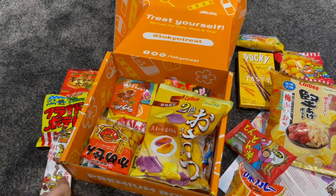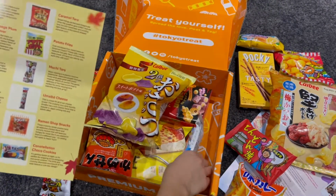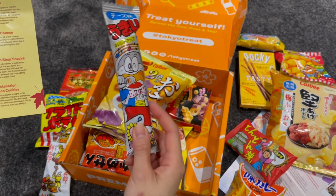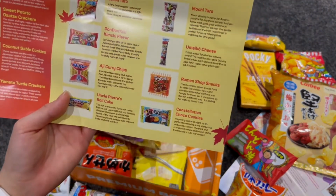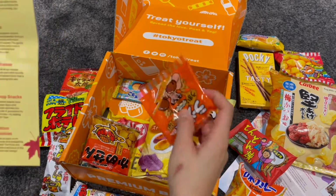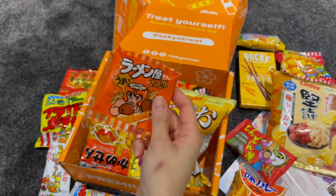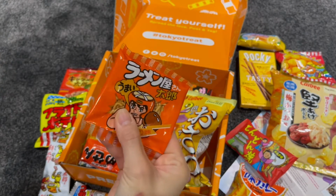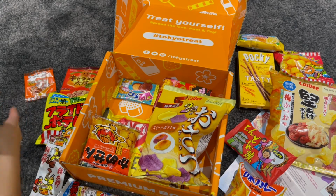Right here. And then, oh, Homaibu cheese. Homaibus are really good. I like them. They're good for snacking, definitely. And ramen shop snacks. This one. Almost the same as what we got in the August one, I think. Noodles. Interesting. Another interesting one. Ramen as a snack.